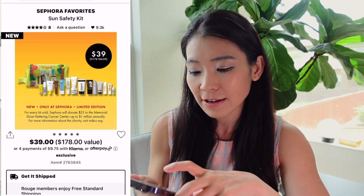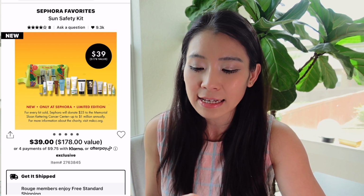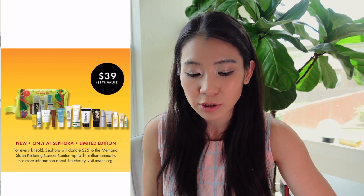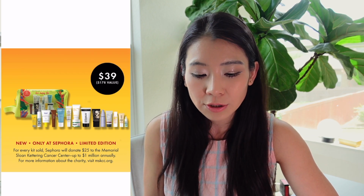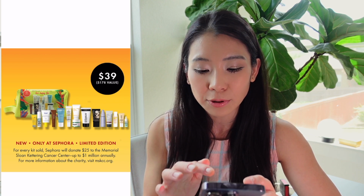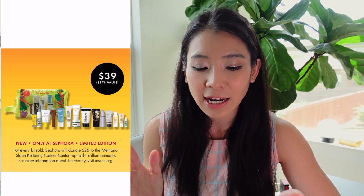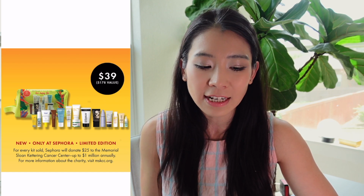Another one that is in my cart is a Sephora Favorites Sun Safety Kit. This is $39 and you get a lot of mini sizes, and it says for every single kit sold, they will donate $25 to the cancer center, which is great. I want to support that. And this one has a bunch of mini samples, which includes the Paula's Choice one that I was going to repurchase. Great idea for me to try out all of the sunscreens to report to you guys which are my favorite, which are not. So $39 for this may be a great idea.